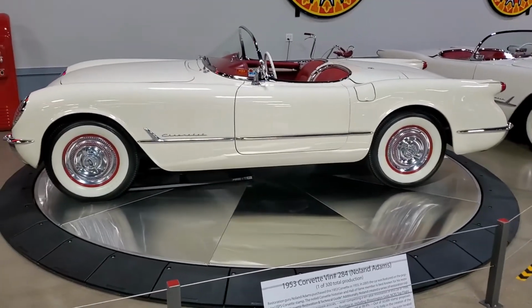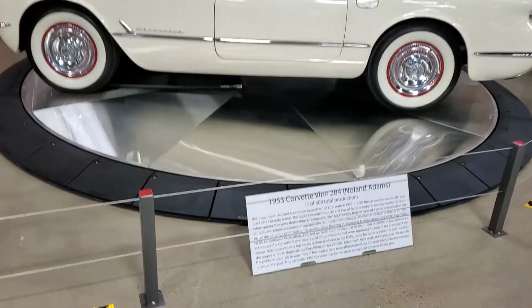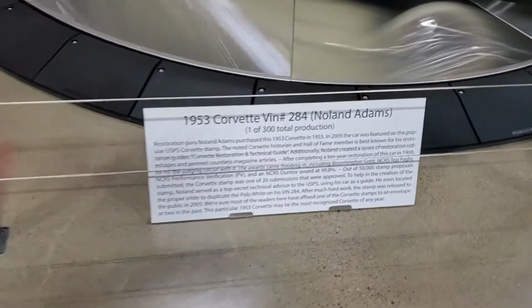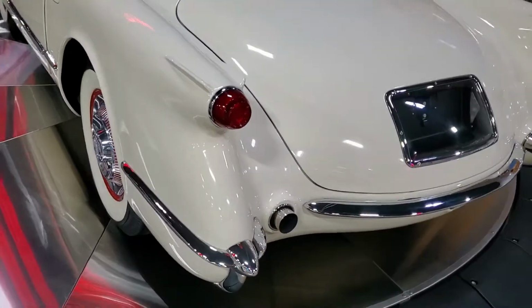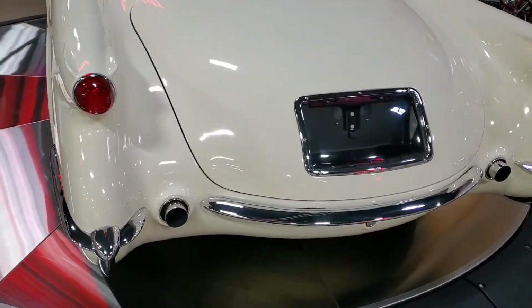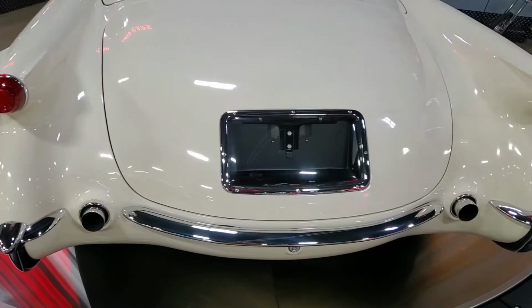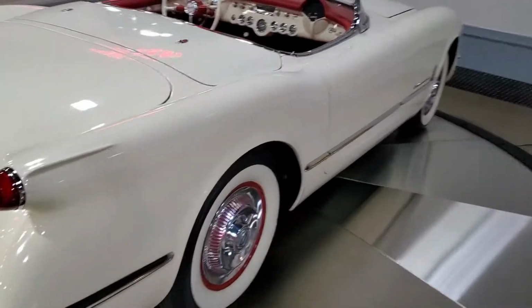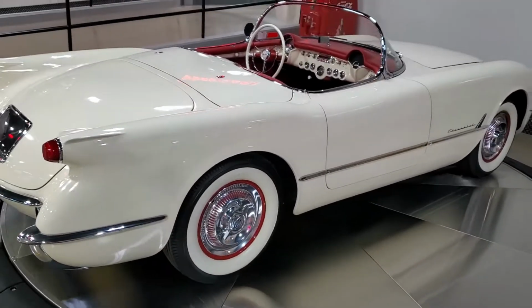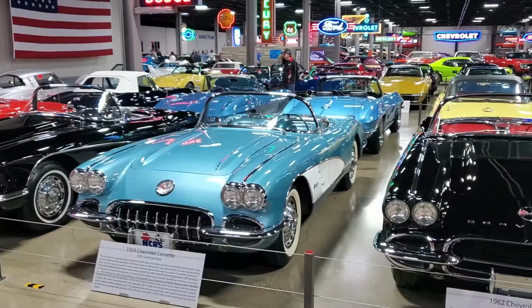And then there's a whole area just devoted to Corvettes. And they have two of those first year Corvettes. 1953, they got this one on the turntable. I love that detail that the exhaust comes out through that rear panel. All those first years were white with the red interior. That was the only option.